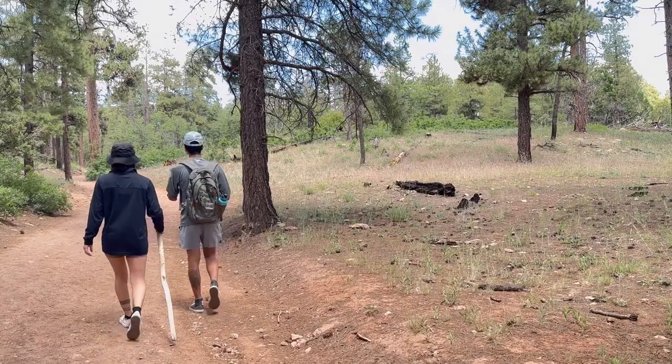Today we're about to go on this beautiful trail, but also in this video we're going to share with you guys how we make money on the road. There's a bunch of different things we do, and we're going to break them down and talk about what we've done and what we've seen other people do. So stay tuned and follow us for this hike.